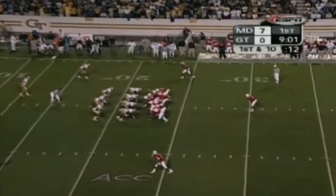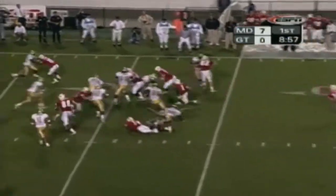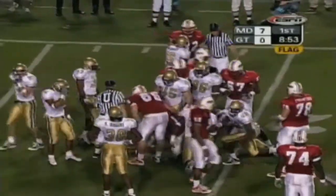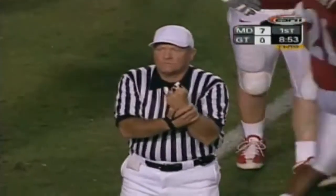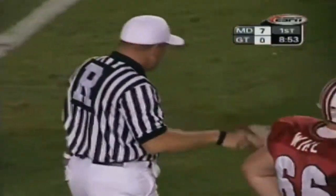First and 10 at the 22. Lone back is Perry. Here comes the sophomore from Philadelphia. About 4 yards to the 18. Flag is down as Myers, the 4.0 junior, made the tackle. Jack Childress is our official. Signals a hold against the Terrapins.